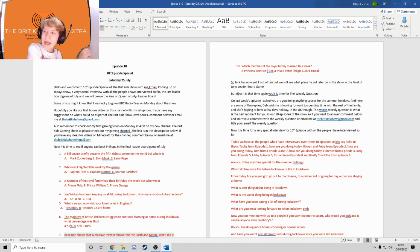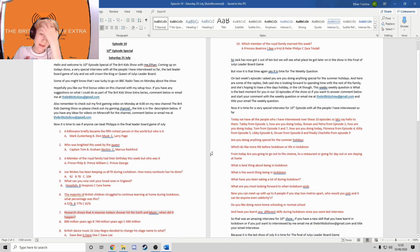If you were wondering, this is my wardrobe. It's got a bit of a wide angle that I didn't know it was going to be, so this is my wardrobe. We could put something on it to make it look a little nicer. I don't know. Any suggestions, put them in the comments down below.